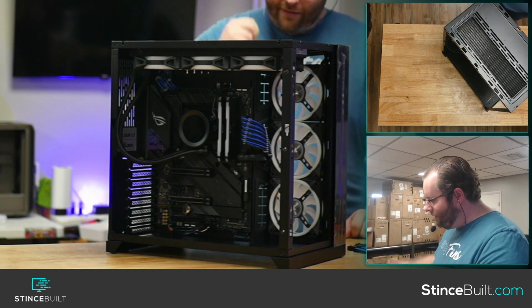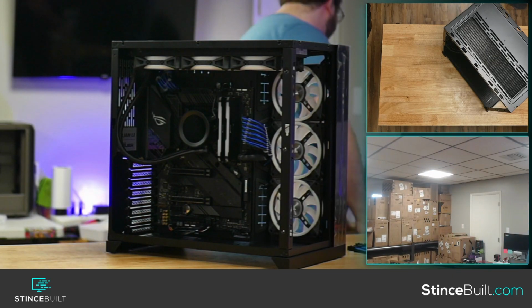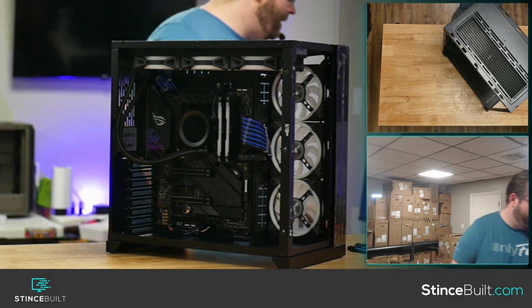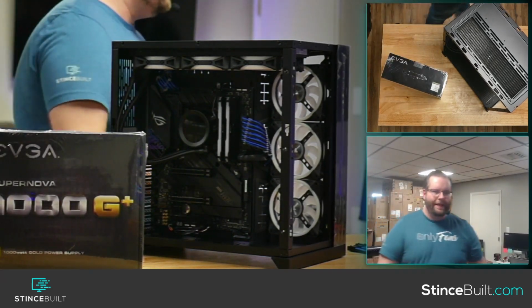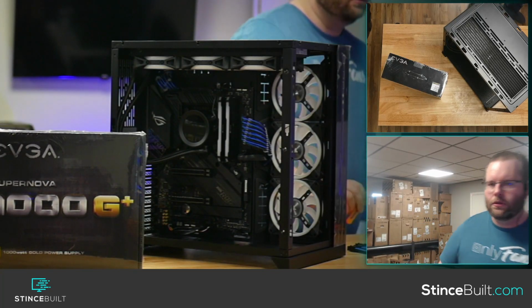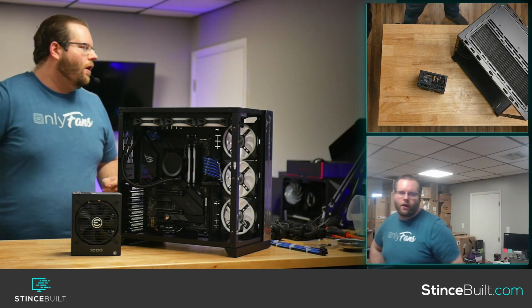All right, guys, it's time. It's time for the power supply, and then it's time for the graphics card. We're like 90% there. Power supply. We're using EVGA G Plus 1000 watts of power. Give me the power. Boom. There she is. Big old honker.